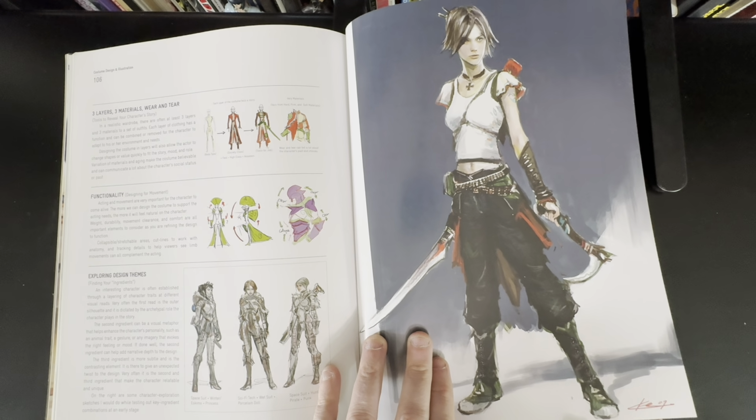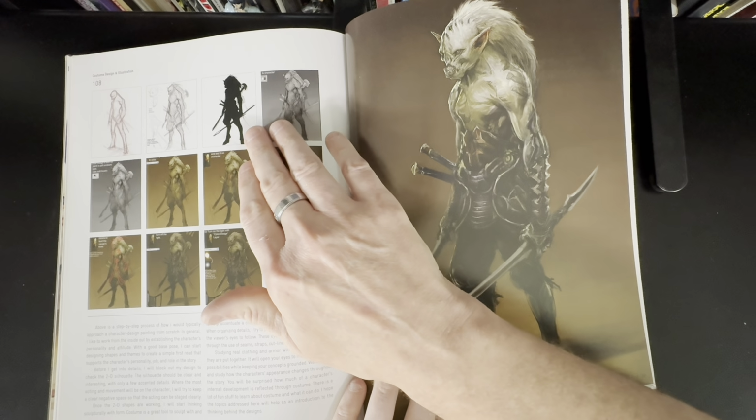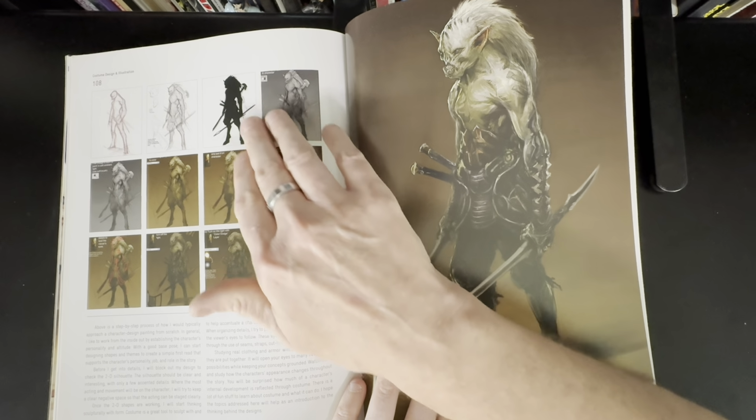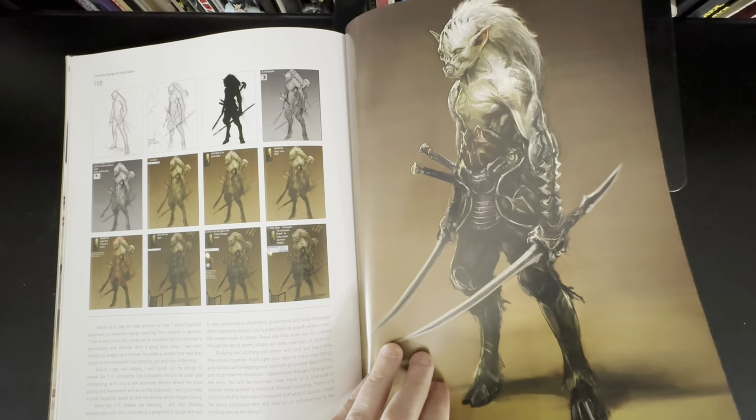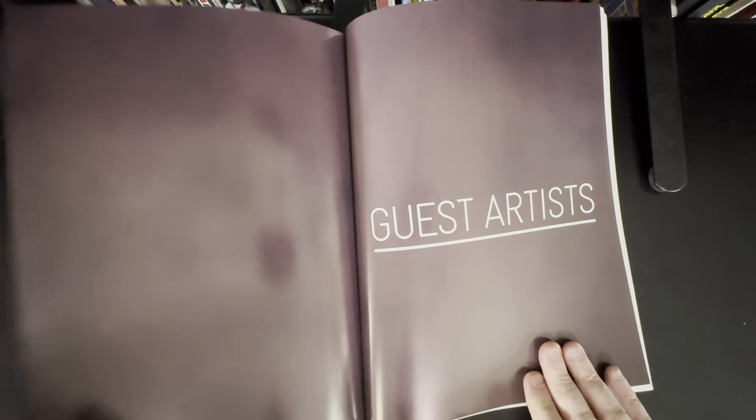Love these sketches right here. Same here. I wish all these progressive shots were just so much bigger. Here he's showing the value of a silhouette. Good clean silhouette. Be able to tell the character apart from other ones, and it's a good silhouette.